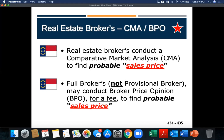Once you become a full broker, not only can you do a comparative market analysis, which you can also do as a provisional broker, but once you're a full broker, you can give a broker price opinion, which is a comparative market analysis for somebody that's not your client, that's paying you a fee to do it, right? So they're the same thing. They just have different names based on who they're for.